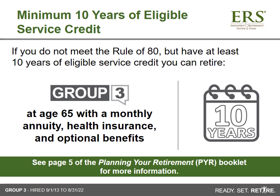If you don't meet the Rule of 80, but have at least 10 years of eligible service credit, there is a minimum age requirement that must be met before you're eligible for your annuity and retiree health insurance. We'll talk about health insurance premiums later in the presentation. Group 3 employees, if you have at least 10 years of eligible service credit, you must be at least age 65 to retire and start drawing a monthly annuity. You would also be eligible for health insurance and optional benefits upon retirement.